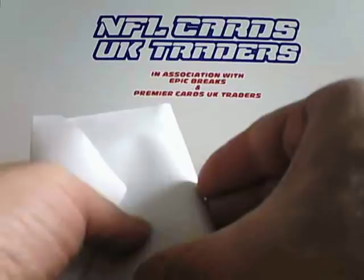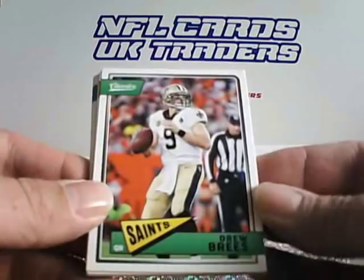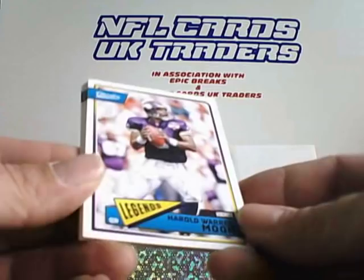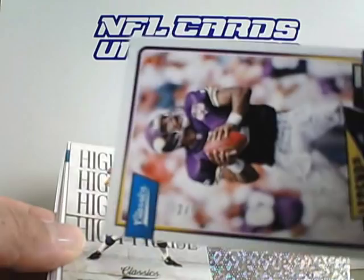Number 12 is Brian. Brian has 2018 Classics. 2018 Classics for Brian. And you have Drew Brees, Andy Dalton, Ben Roethlisberger. Oh, Warren Moon. Harold Warren Moon. And that card is numbered 2/5 for the Vikings. Can't quite see it on there.